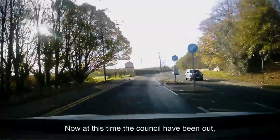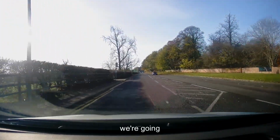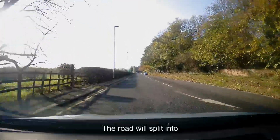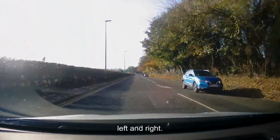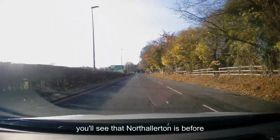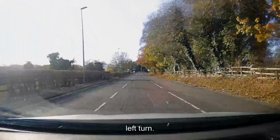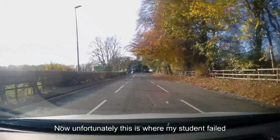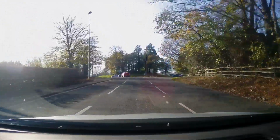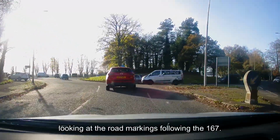Now at this time, the council have been out, they've cut down the hedges, they've cut back the trees, so we can now see the signage telling us where we're going. And we are heading towards Northallerton. The road will split into left and right. Now, as you look at the signage, you'll see that Northallerton is before 12 o'clock. So therefore, we should be treating it as a left turn. Now, unfortunately, this is where my student failed, as they stayed in the right-hand lane to turn right. They should have been in the left-hand lane, looking at the road markings following the 167.